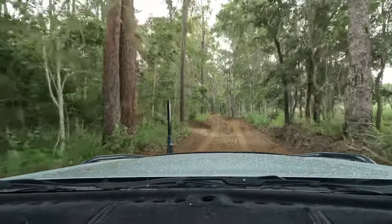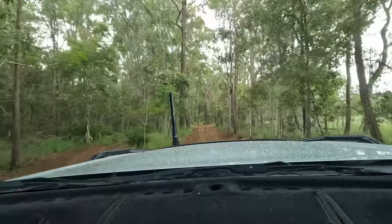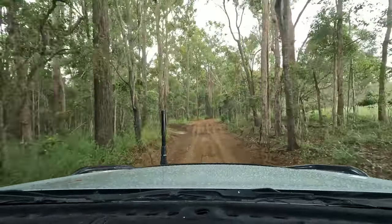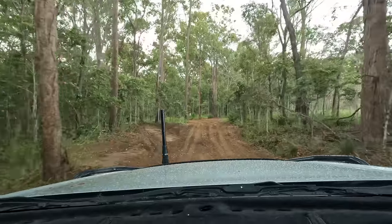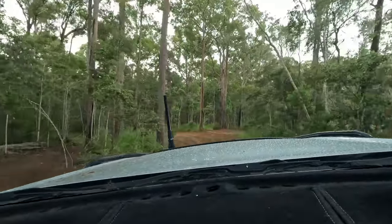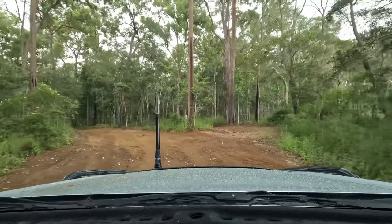So this is the end of the track now, and I think this is the part that the regional council actually maintains. It looks like they've just recently graded it, because there's a couple of houses just up here, so it looks like they look after it pretty well. And I believe there's one last little creek crossing up here, and then we're home free.